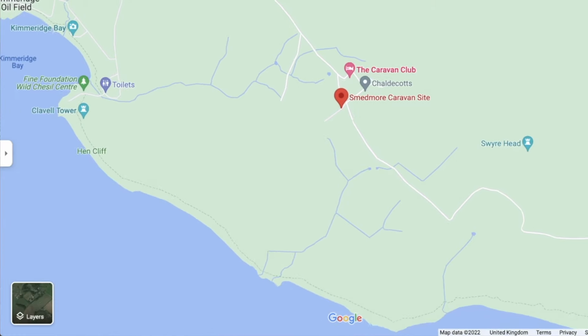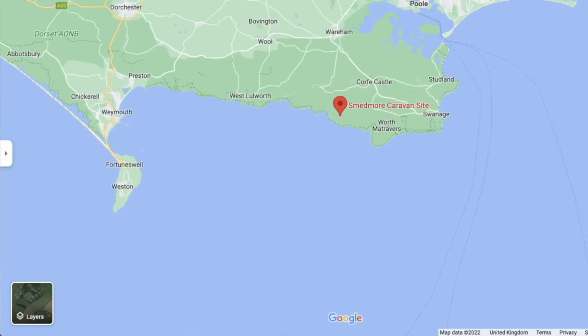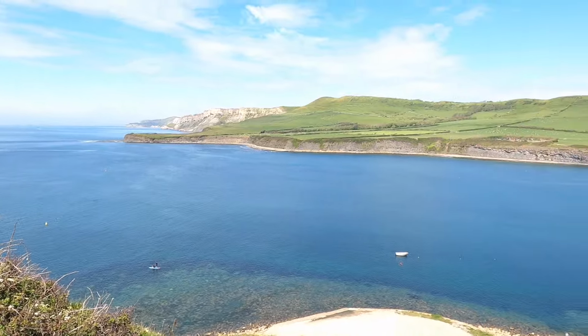And in no particular order, first of all, we have Smedmore Caravan site in Pen­bo­ch near Cove. We spent a few days at Easter there last year. It's just a short walk to the coast, so it's not exactly on the coast, but the views from there are pretty good. And from there you can see Tyneham Village. That's a great walk.